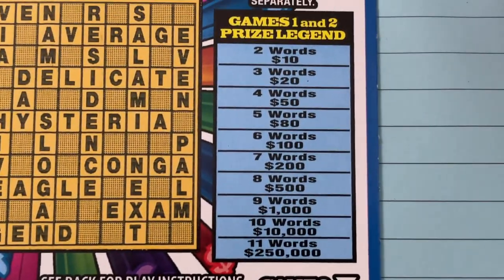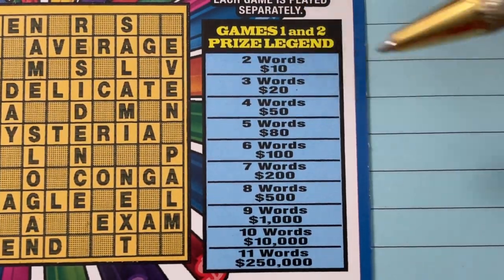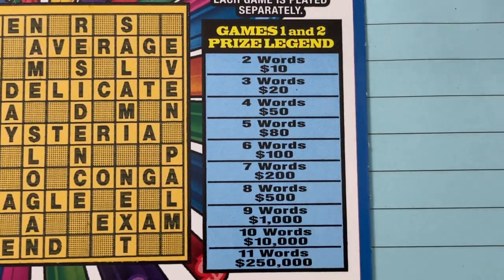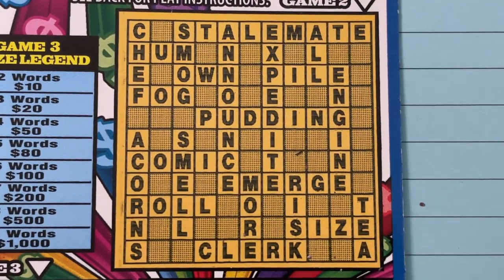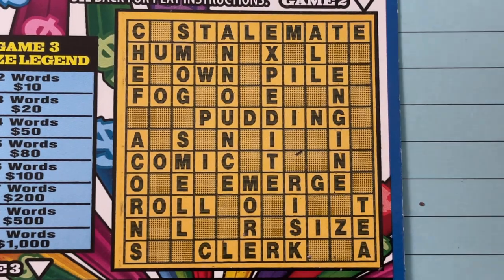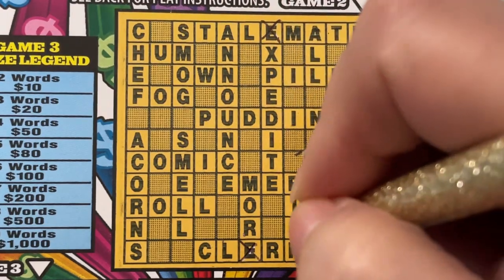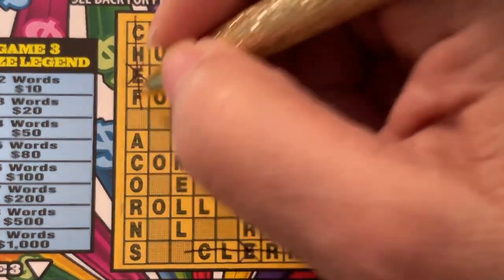All right, let me take that out a little bit. For games 1 and 2, we need two words to win $10. Three words, $20. So we'll see how far we can get because we don't have those letters that are essential for most words. All right. No E's. No E.